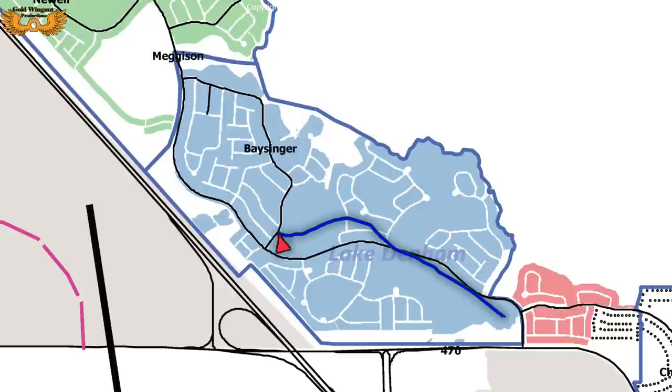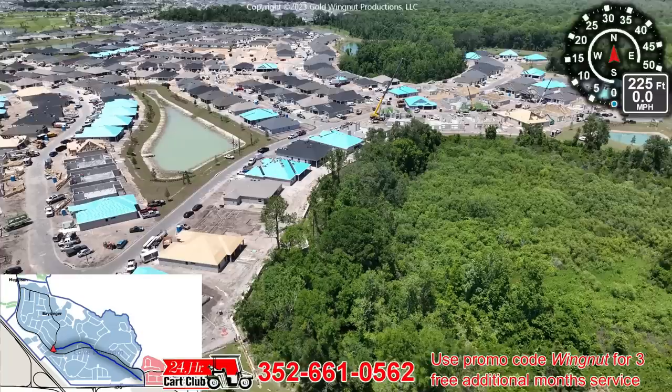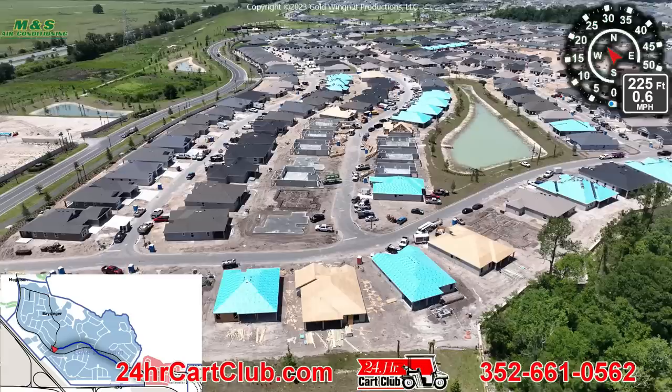Let's head on over now to the village of Lake Denham, where there's a lot of action happening right now in construction. Here we're looking north at the north end of Lake Denham. In the upper left-hand corner are the Mickey Lee and Jubilee golf courses. As we spin around, we see that there's a flurry of activity here. They're going crazy in this area right now.